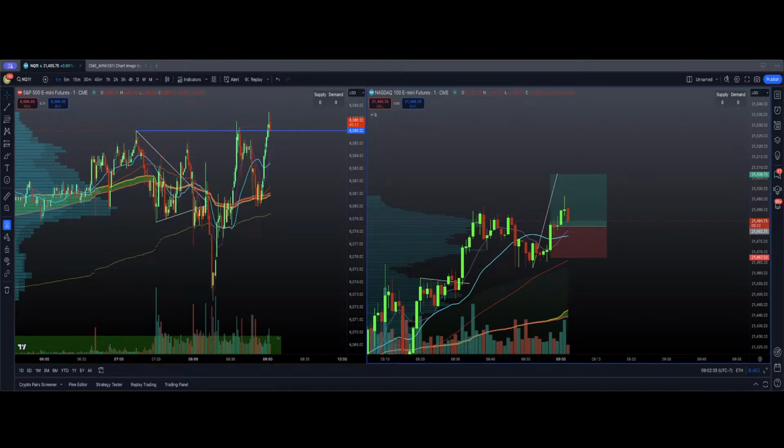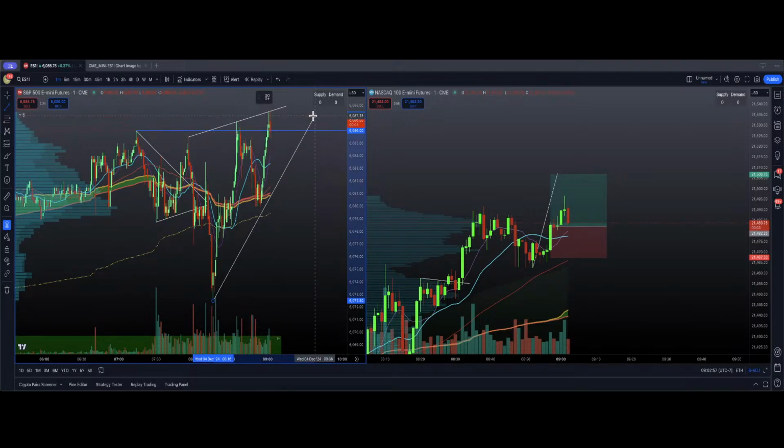ES is sweeping high of day. NQ is sweeping high of day as well, fairly bearishly, and we have a potential rising wedge here on ES. That does not look good. That's a bearish evening star on NQ, so that's bearish. Just barely got to high of day.